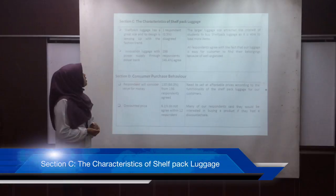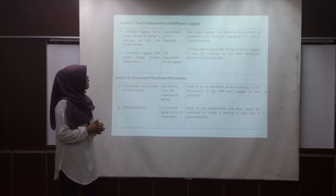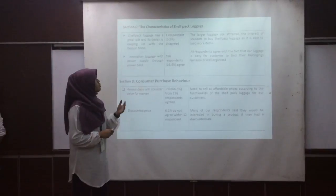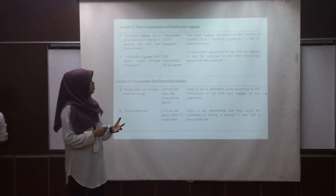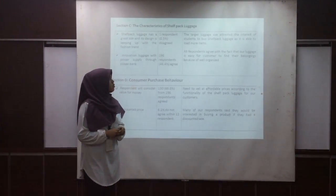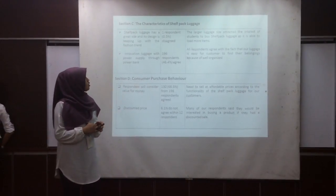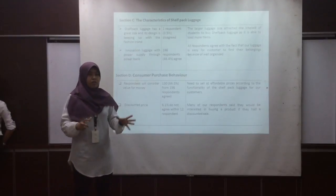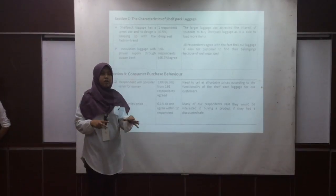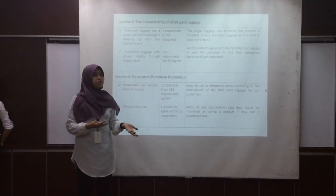Okay, untuk section C, the characteristic of Shelfpack luggage. Yang paling tinggi adalah innovation luggage with the power supply power bank, iaitu sebanyak 196 respondent bersetuju dengan statement tu. All the respondents agree with the fact that our luggage is easy for customers to find their belongings because it's well organized. So, diorang bersetuju kerana kita punya luggage tu ada function untuk power bank. So, kat situ memudahkan diorang untuk charge diorang punya device macam phone, laptop dekat luggage tu.